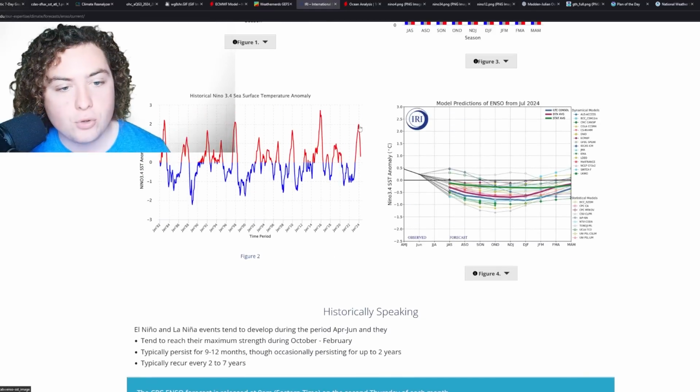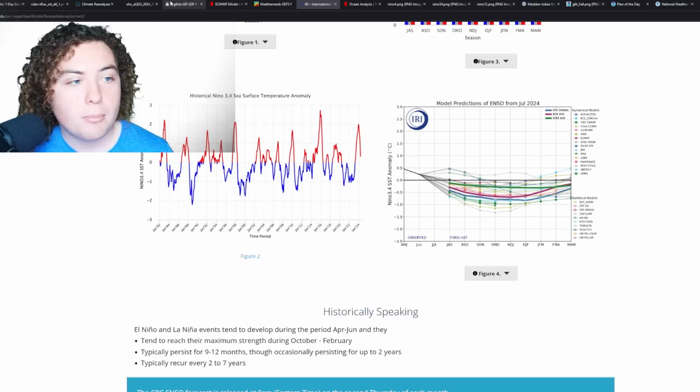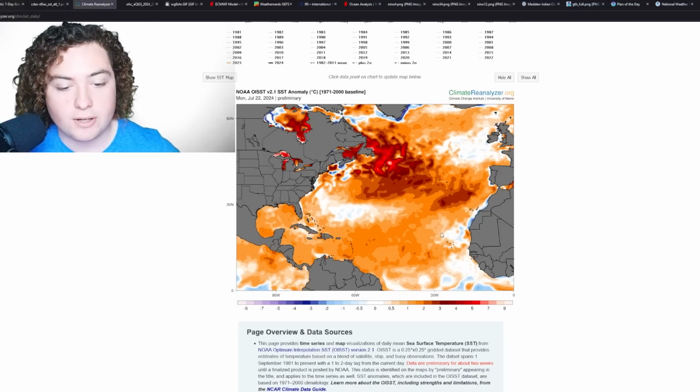It got up to about 2 degrees above average in the ENSO region. That's a very strong El Nino right there, ladies and gentlemen, but it did nothing to the hurricane activity because of this right here. And I already explained it, so I don't need to explain it again.